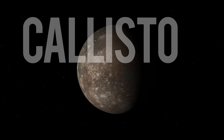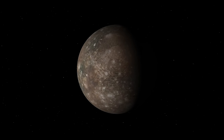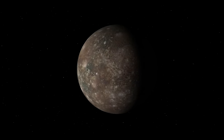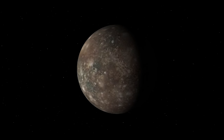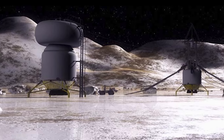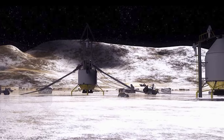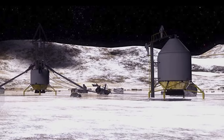Callisto is the fourth and most distant of the Jovian moons from Jupiter, and outside the main radiation belt of that planet. Unlike its sister moons, Callisto has a very thin atmosphere of carbon dioxide and molecular oxygen, and low radiation exposure. Callisto is composed of silicate rock and water ice, and may also harbor a subsurface ocean. It is considered the most environmentally acceptable location for a manned base in the future.